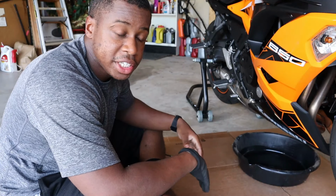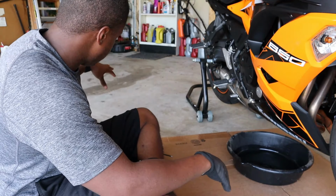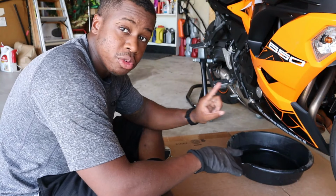If you've never done an oil change, you're obviously gonna need something to catch your oil in. I always put a piece of cardboard down just to avoid a big mess. And using these instructions, it tells you where your oil drain bolt is. So the first thing you're gonna have to do is empty out the oil. However, you do run into one problem.